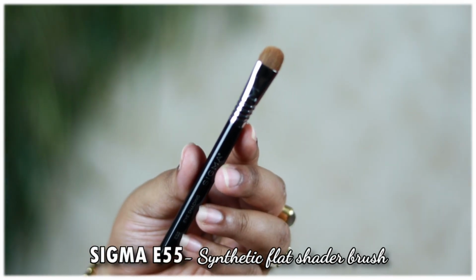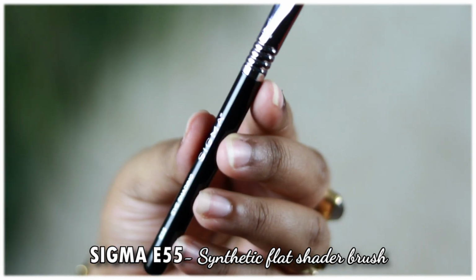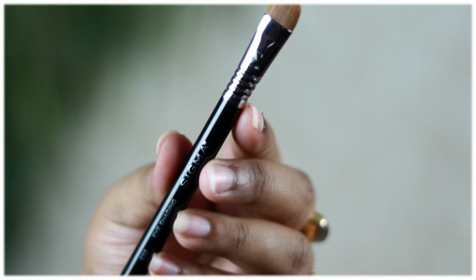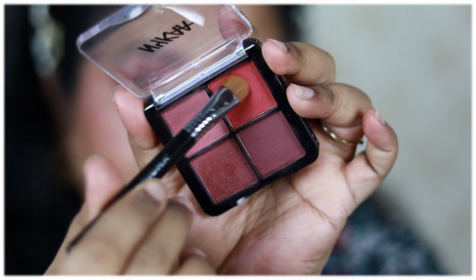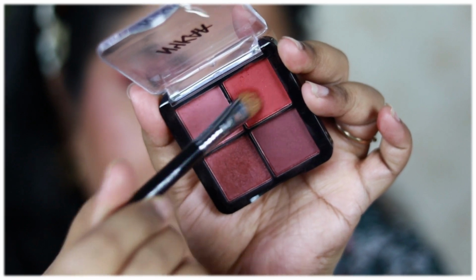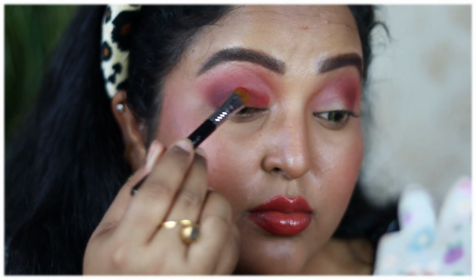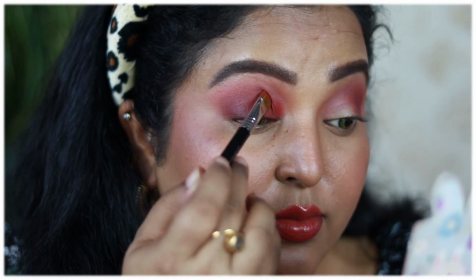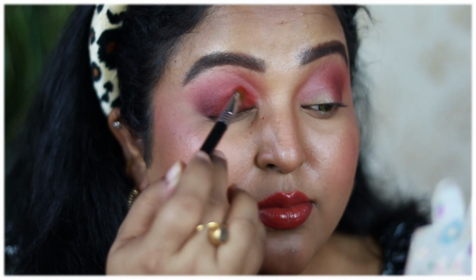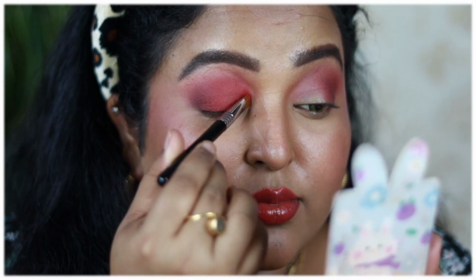Coming to the next one, you need a flat shader brush, for which I'm using the Sigma E55, another brush with synthetic bristles. You can see it's a flat shader brush which helps in the application of your eyeshadow on your eyelid. You can apply shimmery eyeshadows, metallic eyeshadows, and glitters with the help of this particular brush as well. Anything you want to apply on your overall eyelid, this is the brush you can use, and it works so well.